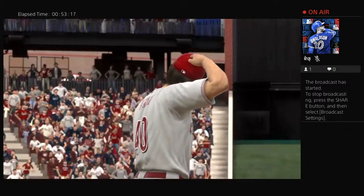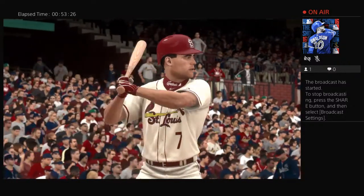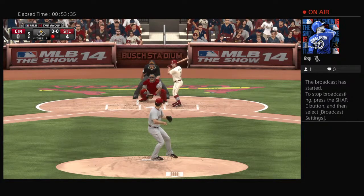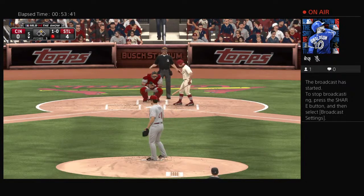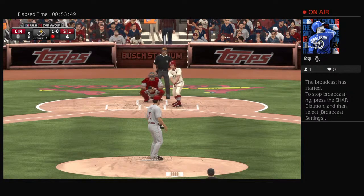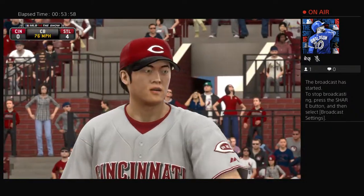Now batting, shortstop, Nate Walker. Nate Walker will dig in here. 1 for 2. He's singled and grounded out so far. Here we go. And a splitter here, but he had a bit too much on it as this bounces up to the plate. In there, and it's even at 1.